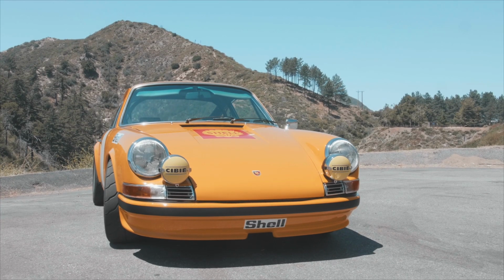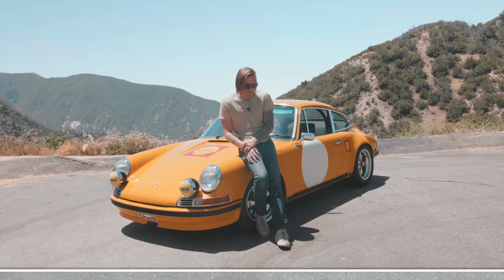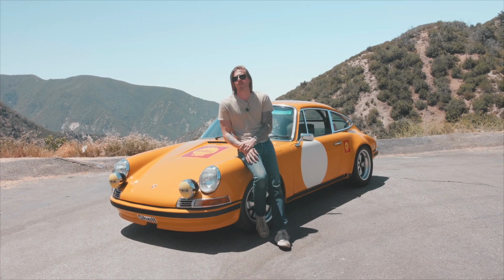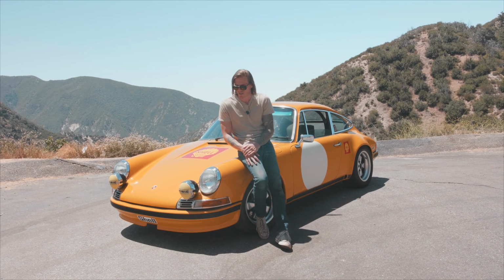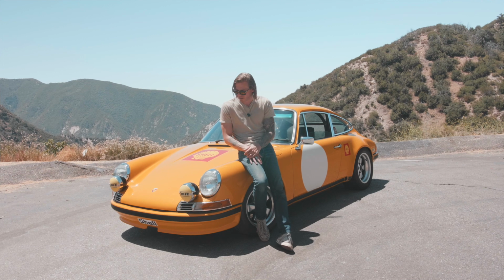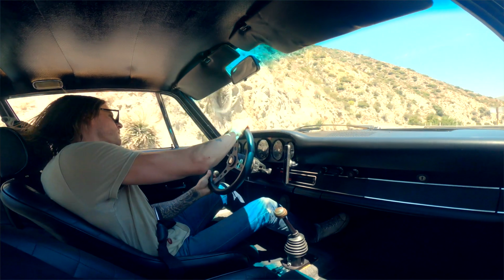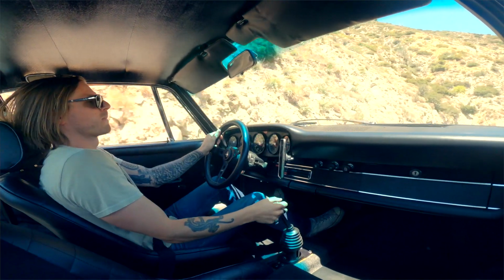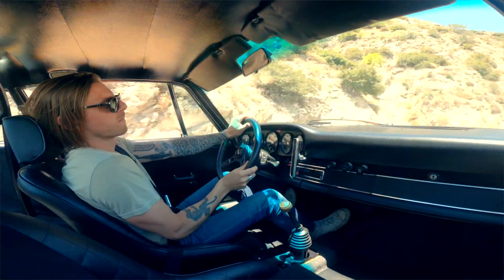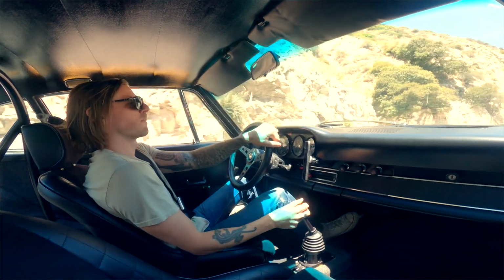Signal Yellow was an aggressive color to me at first, but over the last couple months, while getting to know the ins and outs of the car, I'd see this car at the shop, or in my garage, and it just grew on me, and grew on me, and now I absolutely love the color. I had never thought in my wildest dreams that Signal Yellow was going to be my favorite Porsche color, but it's amazing.